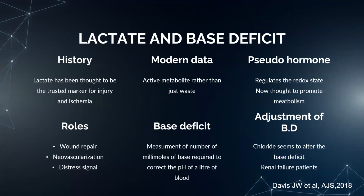Yes, sir. So, the normal lactate, sir, it varies between venous and arterial, sir, like 4.5 to 20. In venous and arterial it should be between 5 to 15 milligram per deciliter, sir. I think it is usually measured in millimoles per liter.